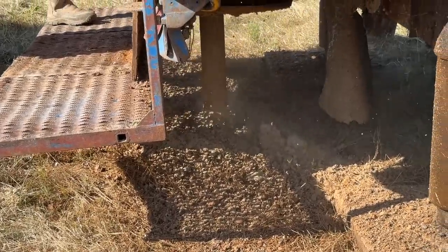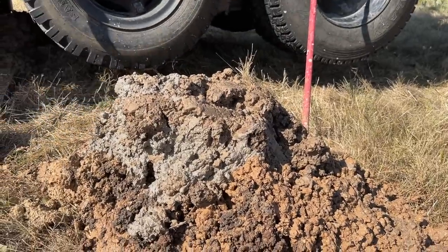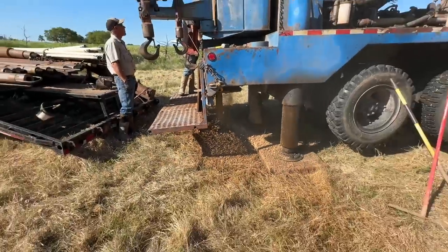All right, so what we've got is a pretty interesting process. I've never been a part of this before, but they hit rock about 50-ish feet, and I'm sitting here talking to these gentlemen as they're drilling and telling me what's good and what's bad as far as the soil color. It's good that the soil colors change as this is being pumped out.